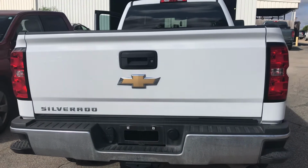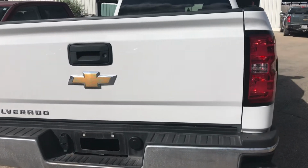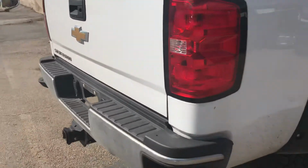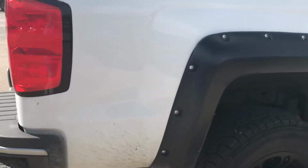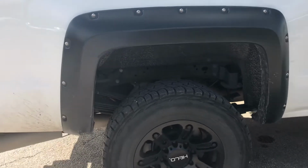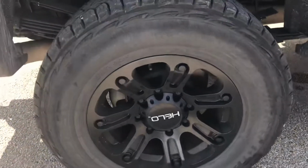I wanted to show you what we have. It's a 2019 3500 diesel 4x4 long bed Chevy Silverado. It's a real beauty. It has 41,000 miles. We have the wheel well covers, which do not come with it. Of course, it was an added expense by the owner. Great looking tires.